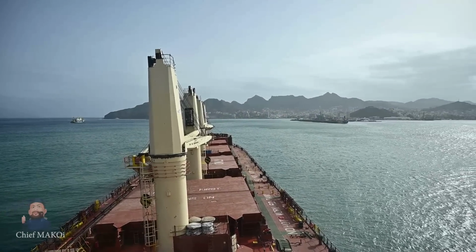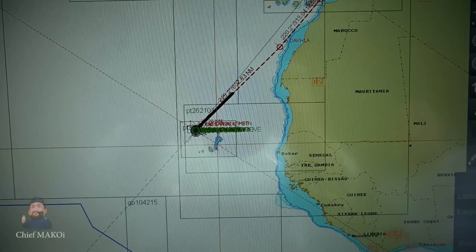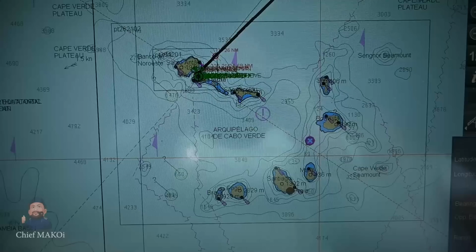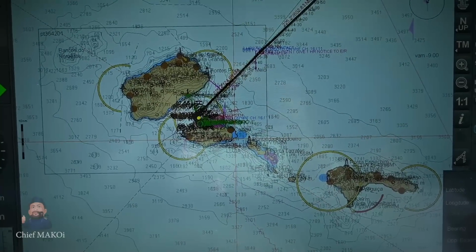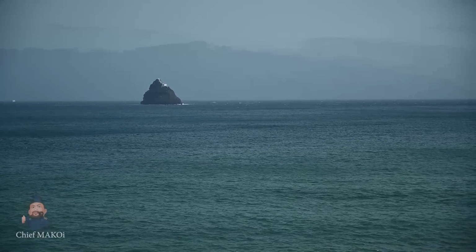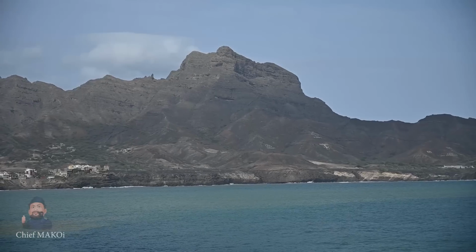Cape Verde, or Cabo Verde, is an island country in the central Atlantic Ocean, consisting of 10 volcanic islands located around 400 nautical miles west of Senegal. This archipelago was uninhabited until the 15th century, when Portuguese explorers colonized the islands. There is a lot of history in these islands, from the Atlantic slave trade to pirates and privateers. But honestly, this was the first time I have ever heard about it.